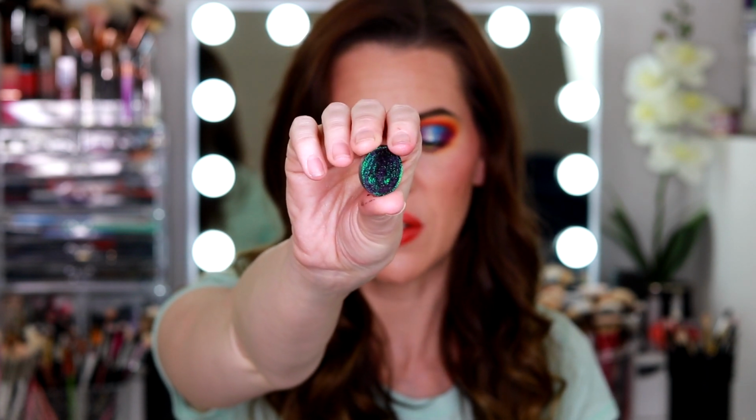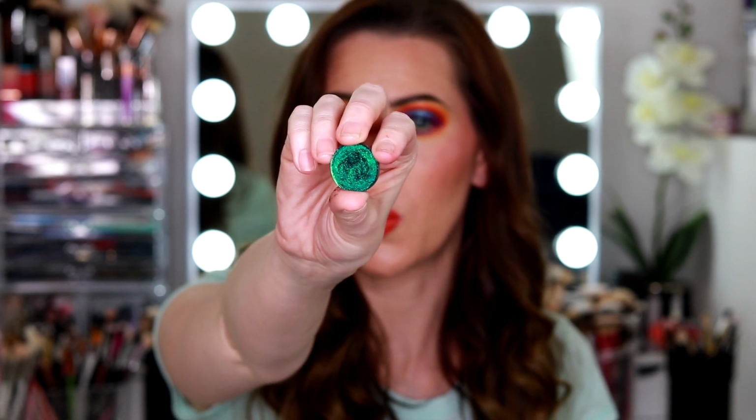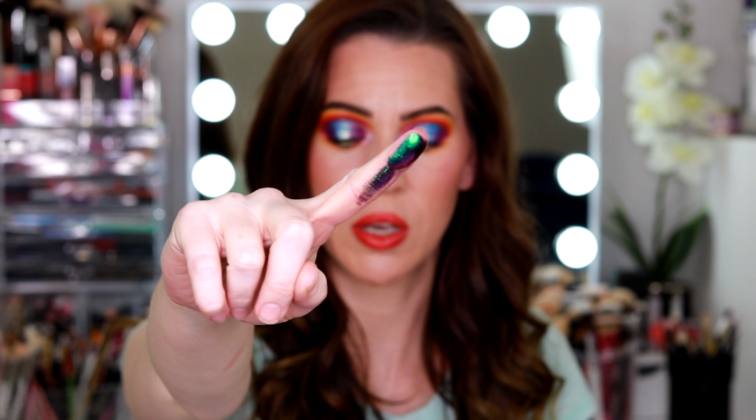I did use this in a video where I did an eye look with it, and they're a little tricky to work with. Multichromes are not an easy type of eyeshadow to make a cohesive look with because it shifts colors. But they're really fun, they're beautiful, they're fun to swatch. So I'm going to swatch that. You guys can see it here on my finger. I don't know if I'm going to be able to get it to shift.